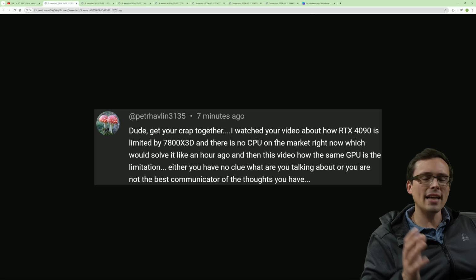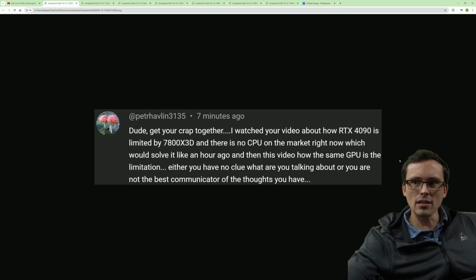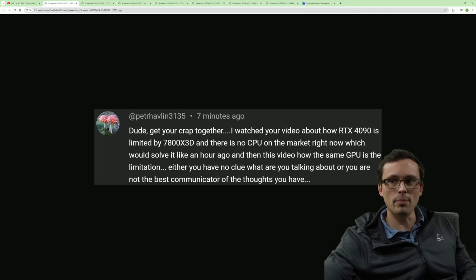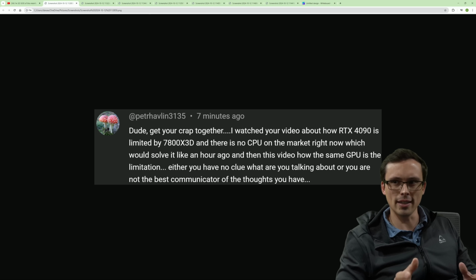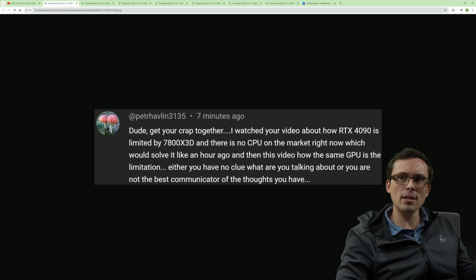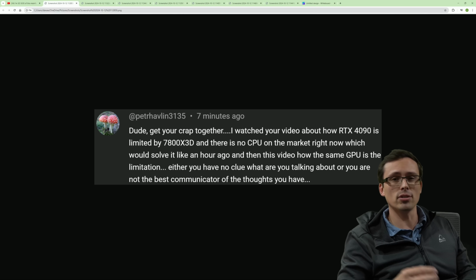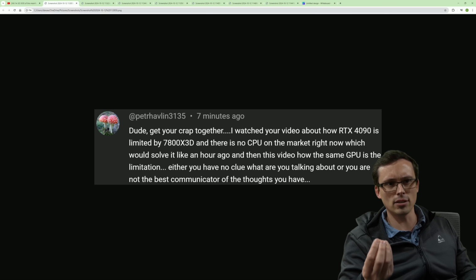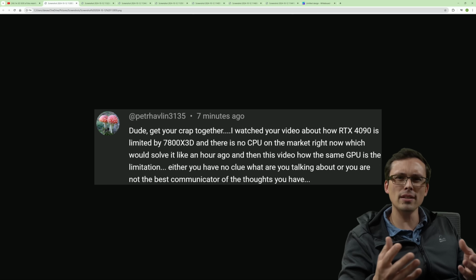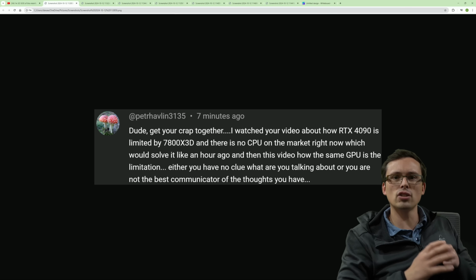So in other words, I think this is actually representative of a larger misunderstanding about CPU and GPU bottlenecks. A lot of people seem to be under the impression that a certain CPU will either always be a bottleneck to a certain GPU or the other way around. A certain GPU will always be a bottleneck to a certain CPU. And some people at least have some idea that maybe monitor resolution has something to do with it. So it can depend, but in general, it's just more complicated than that.